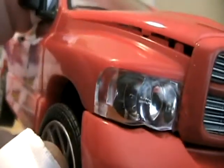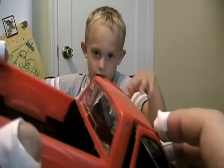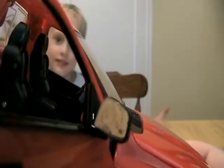Look at these headlights. These are on. These are 100% on, guys. Let me do this transformation. Yeah, I'm sorry, Leo. I'll let you do the transformation, guys. Look at the mirror. It actually has chrome on it.